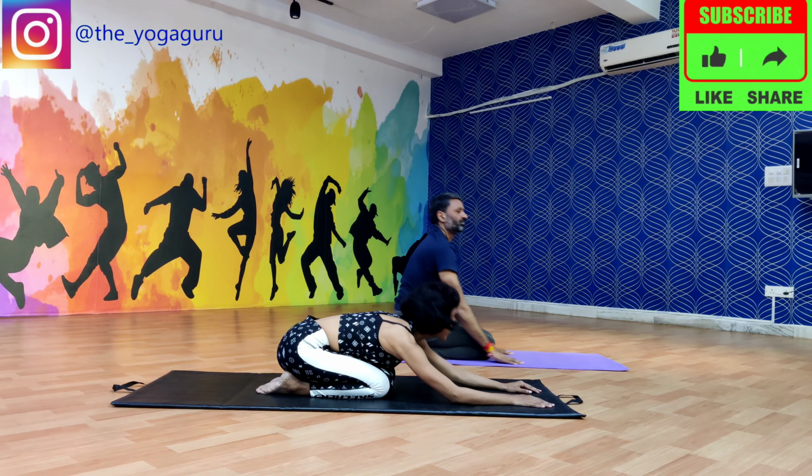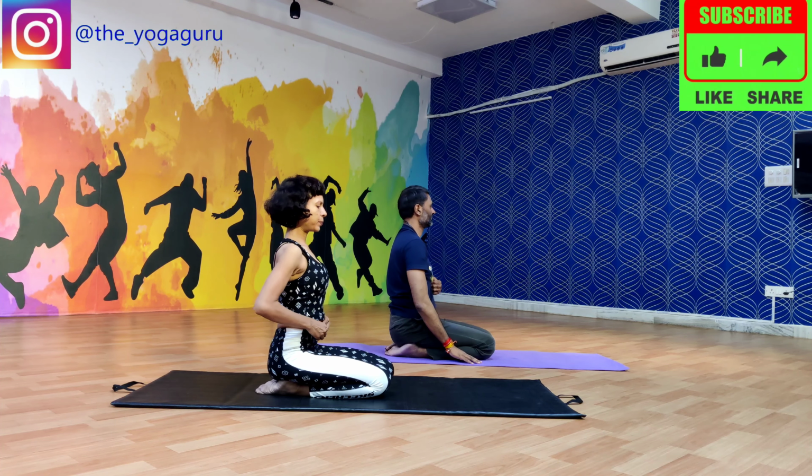Slowly roll up, sit straight, sit comfortable. One at a time, take your legs in front. Let's lie down flat on the back, we shall do Sarvangasana, the shoulder stand.